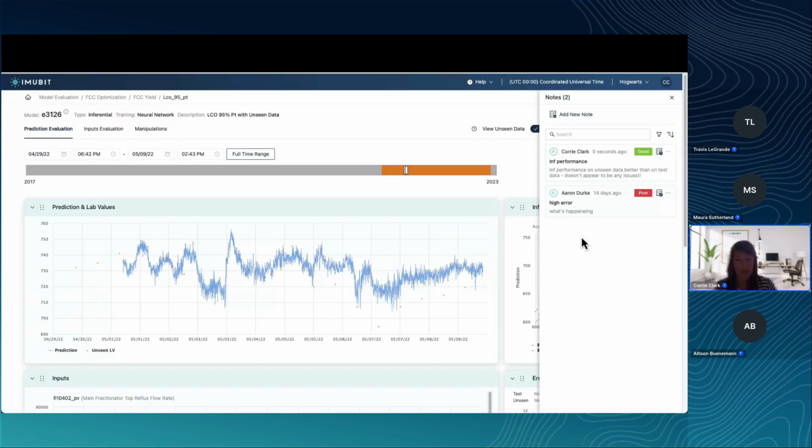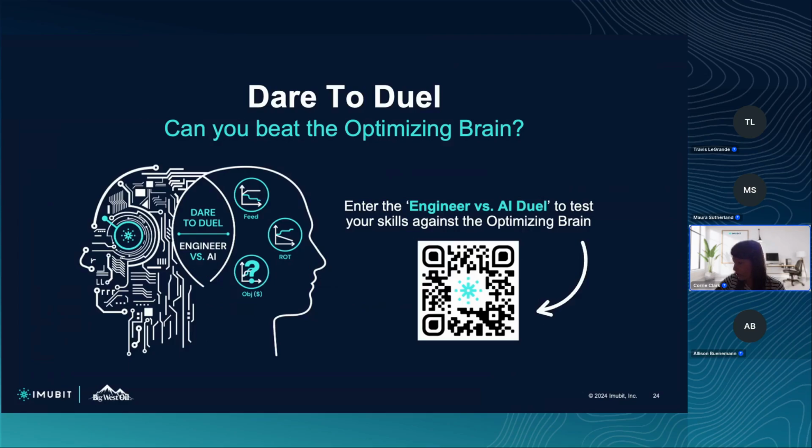So when you're trying to solve some of these really tough problems, like cross-plant optimization and control, which is a very difficult problem to solve, you can use the Immubit platform as a really key tool when it comes to the collaboration that's required to do that. So I think we'll pass back to Alison now.